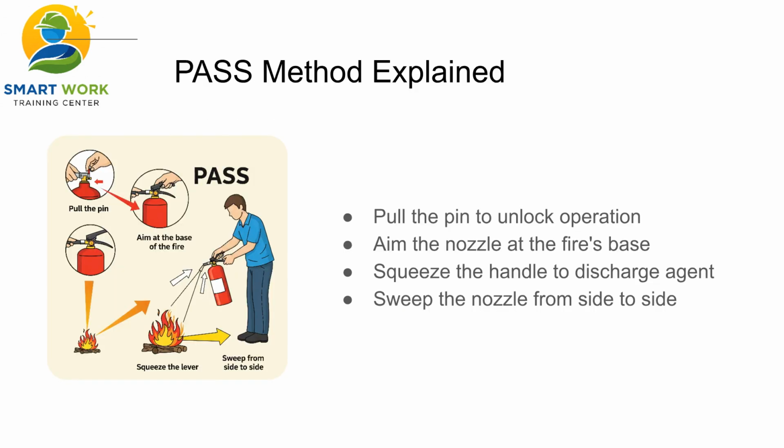Always remember the acronym PASS for safe and effective fire extinguisher use. Pull the pin. Aim the nozzle at the base of the fire. Squeeze the handle. Sweep from side to side.